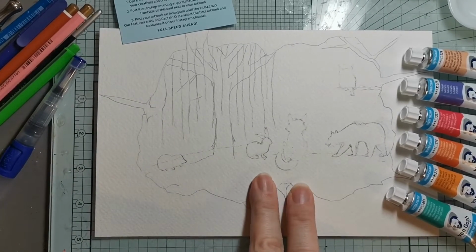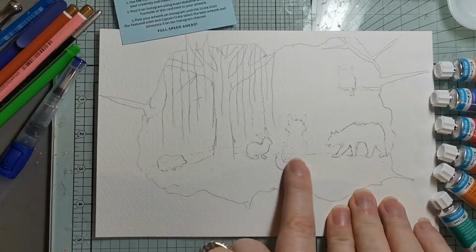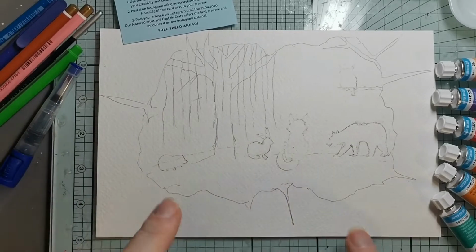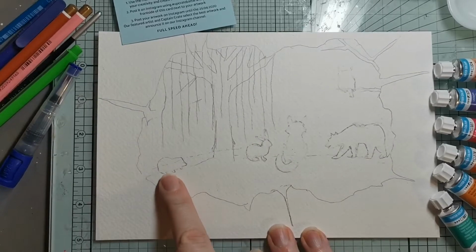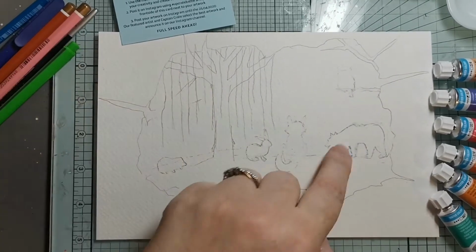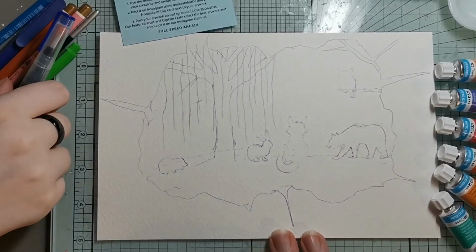What I've got here is my drawing, which I've tried to erase a little bit. It's supposed to look like you're looking from the inside of a log out, and then you've got a bit of a weeping willow tree here, and you've got a little hedgehog, and a rabbit, a fox, a bear, and an owl. And then I'm going to do a nighttime sky.